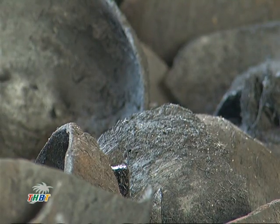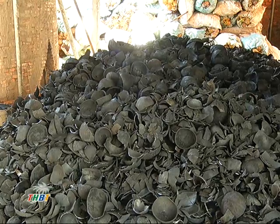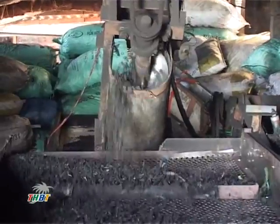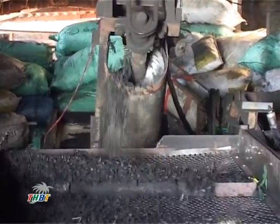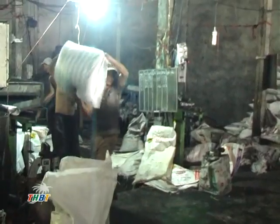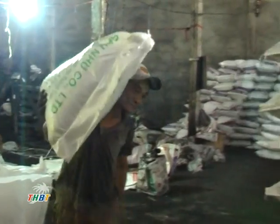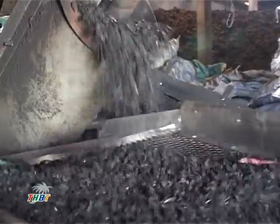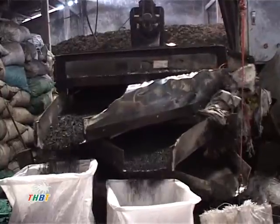Many years ago, coconut shell charcoal was used as a fuel for cooking and for small-scale export to neighboring countries in Southeast Asia. Since 10 years ago, in the domestic market, coconut shell charcoal produced in Bến Tre has also been used as a raw material for the production of activated carbon.